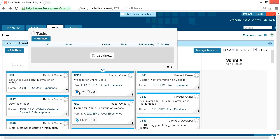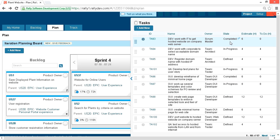So going back here to the sprint that we're currently in, we can see that the tasks are defined, and then when someone starts working on them, they go to in progress, and when they're complete, they say they're completed. The sprint backlog is updated each day by the Scrum Master after the Scrum meeting. Now, this provides transparency to the stakeholders on what's being worked, what is completed, and what has yet to be started. And the team also uses the sprint backlog to manage themselves, as each team member determines what items they will work on each day.